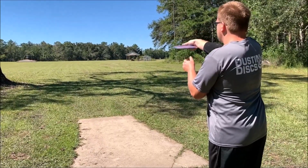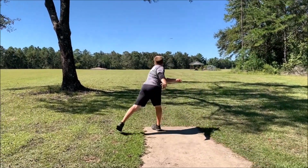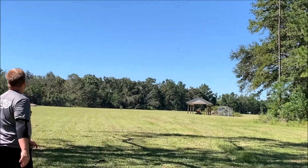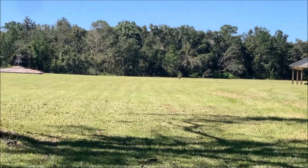And now this is the last hole we play. 270 feet on a pyramid. And I just yanked this to the right. I mean, it's just plain as day. I yanked that one way right. It had no chance to get back to the left in time.